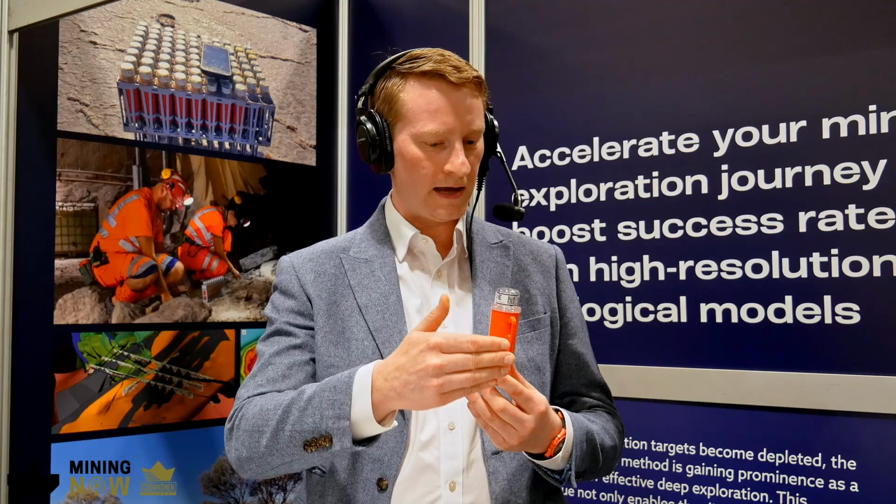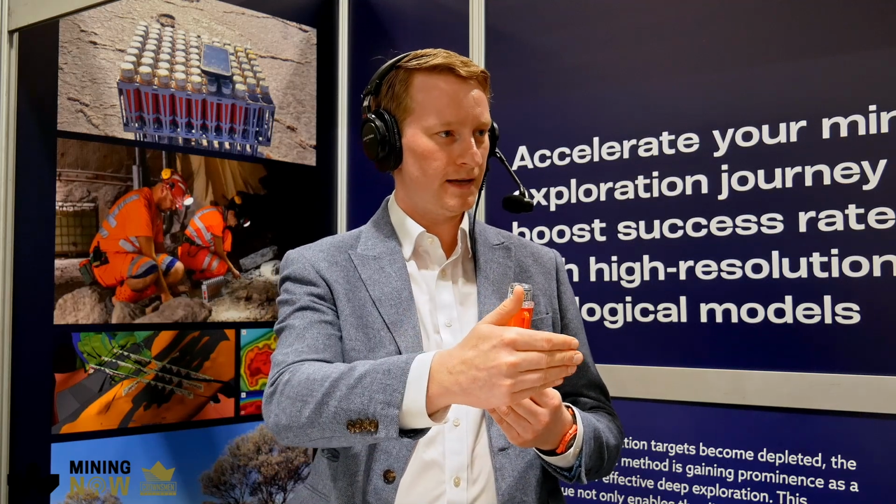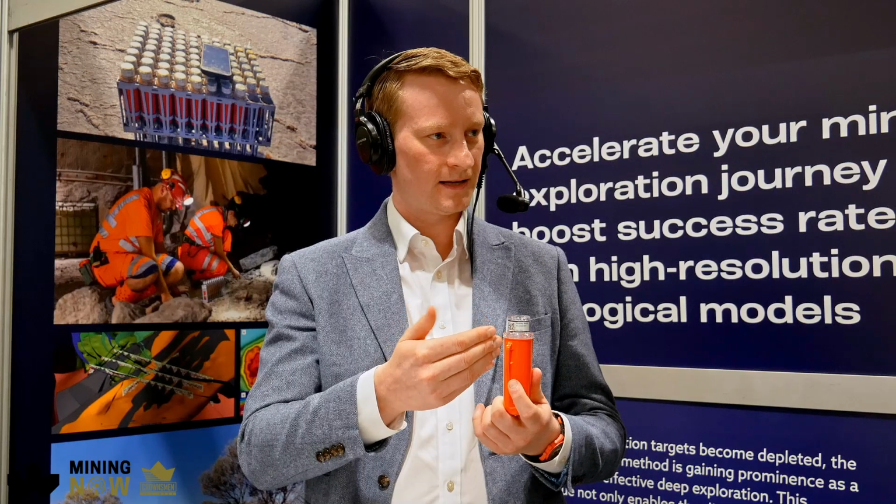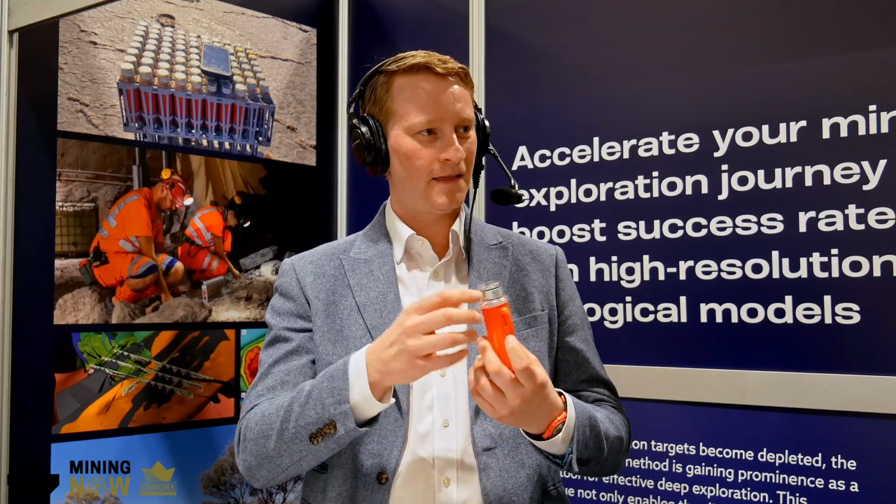For a lot of surveys, you would have hundreds or thousands of these deployed over an area. These nodes capture that data, we can then process it, and with the processing, we create geological images of the subsurface.